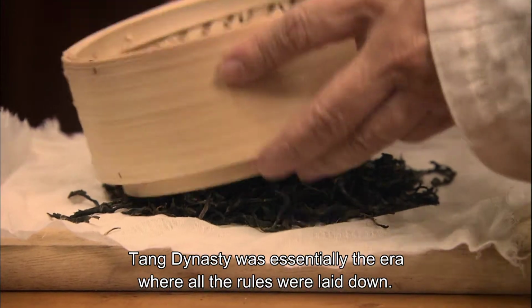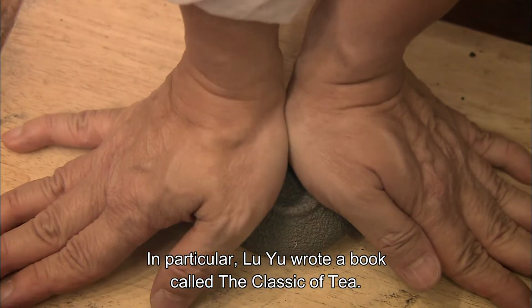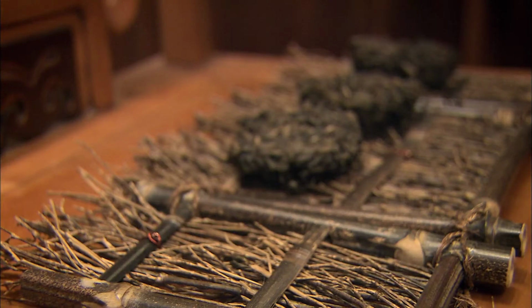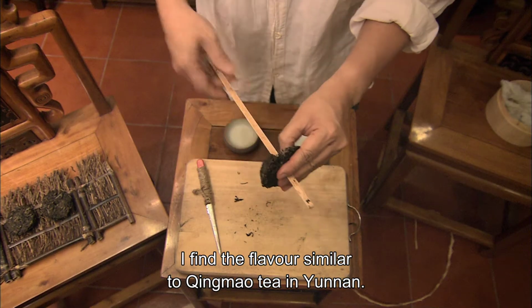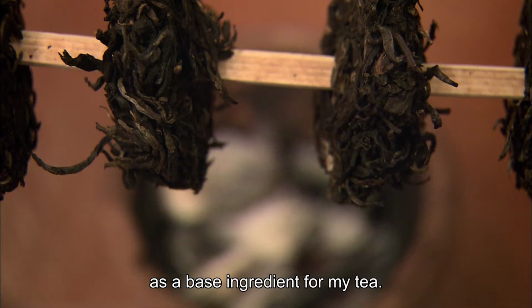Tang Dynasty was essentially the era where all the rules were laid down. In particular, Lu Yu wrote a book called The Classic of Tea. The Classic of Tea recorded in detail how tea was drunk at the time and how tea should be made. I find the flavor similar to Qingmao tea in Yunnan. So I used Pu'er green tea from Yunnan province as a base ingredient for my tea.